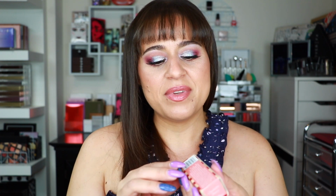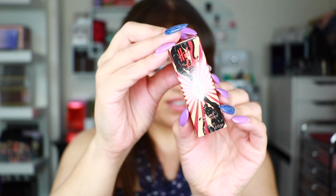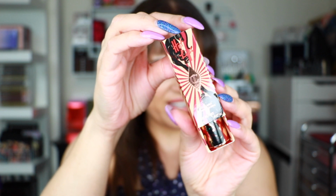The last thing I picked up from that Sephora order was one of the Charlotte Tilbury Hot Lips, and this is the refillable packaging. I picked up the shade Angel Alessandra. Oh, I see. Look at this. This is the one with the panther in it.